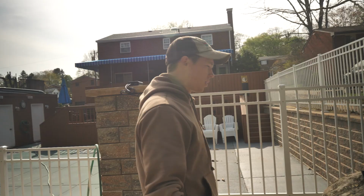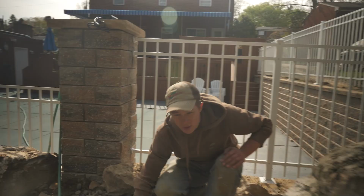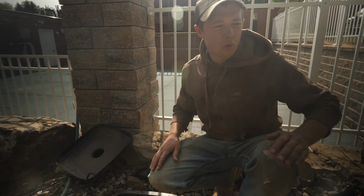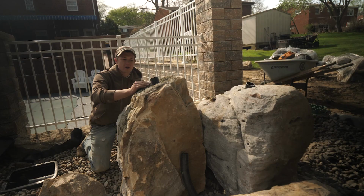We also stuck in a little vault up here. It's gonna house a pump. I didn't do the plumbing to that yet, but this is what the pump's gonna connect to. And we're gonna feed these bubbling rocks that are sitting on top of the vault. It'll add some more height to this feature. Just lots and lots of water going on this project.